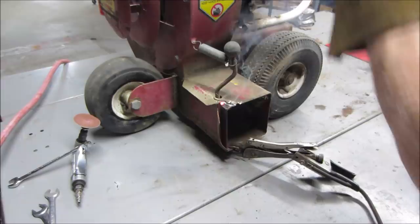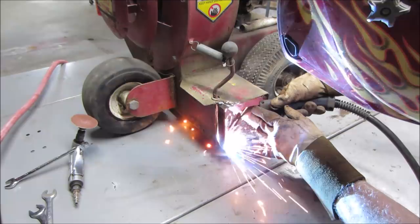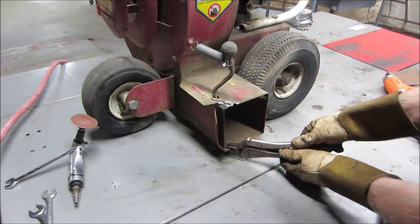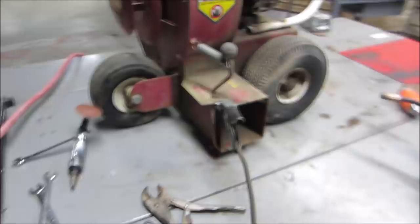Tack on the bottom one before I take the vice grip off. That was a crappy tack. I'm trying to do this where you can see. Not that you can see anyway.